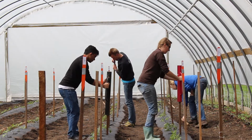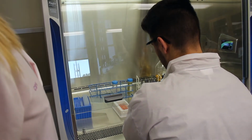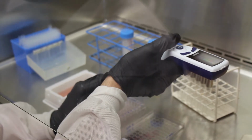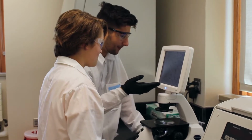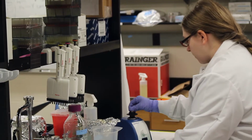Of course, we have many projects in STEM disciplines and engineering, but at the same time we have many projects in human sciences and business and performing arts and other non-STEM disciplines. So research is basically for everyone.